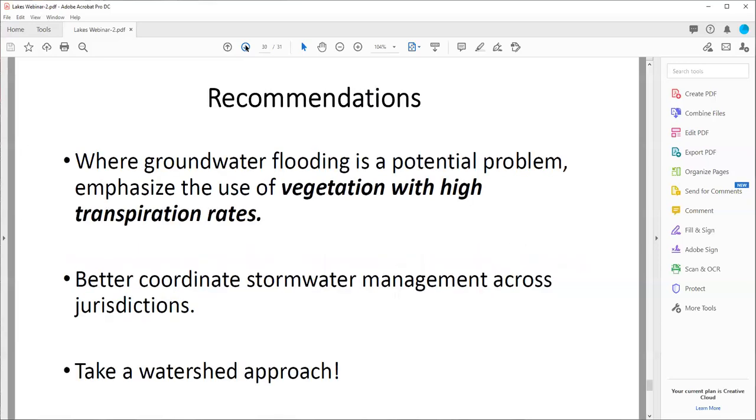Next slide. When we have high groundwater, vegetation's the key. I think we're doing a pretty good job of coordinating stormwater here in the Madison area, but we can always do better. And again, we need to take a watershed approach. So with that, I can take questions.